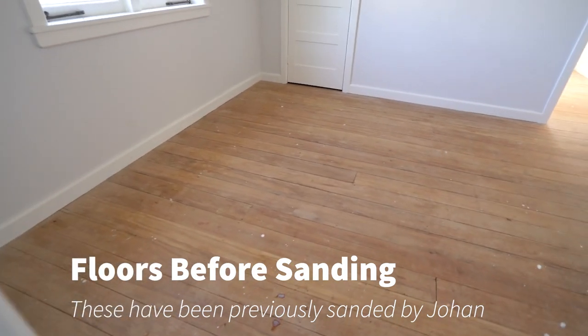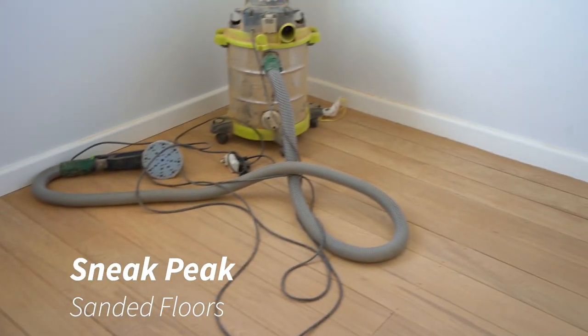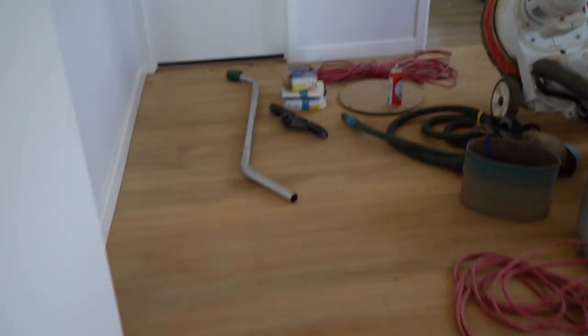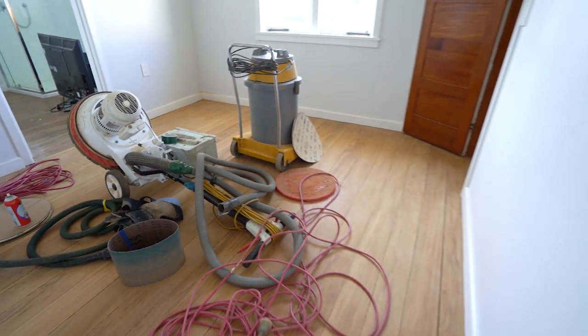Johan did a beautiful job, but it's just really time consuming working full time and having a time frame on getting the house done. So he's just going to go over everything again, make it a little bit deeper with that sanding, and then coat it. So this is the master, so that's going to get done. Here is a little sneak peek at the sanding being done by machines that are way better than our hand sander. Look at that. Beautiful.